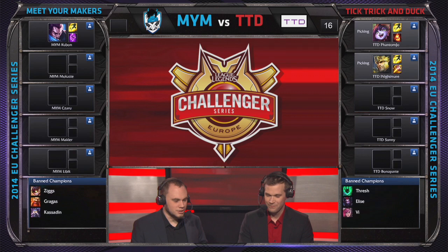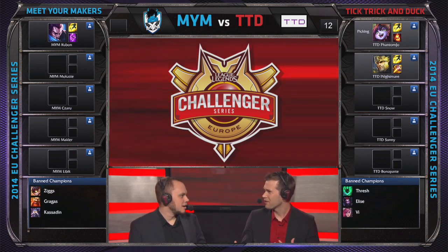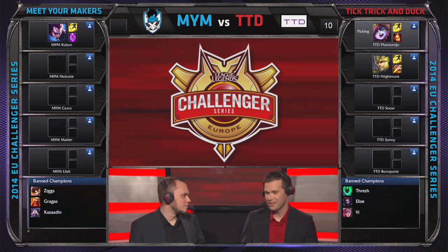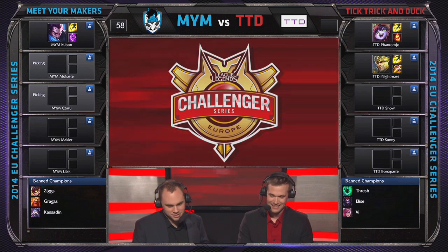Just throw lightning at you. He's already got the power of wind. You add lightning, it's just OP. It seems like these 2 go together. It's a really good dual type. It's a good job by Riot, making the best item for him, working with the champion theme. Yeah, it just works really well.